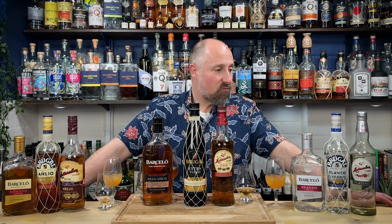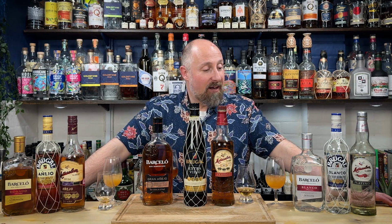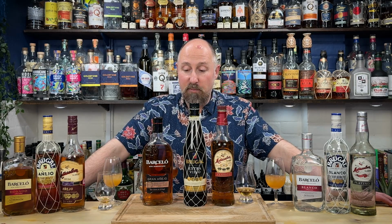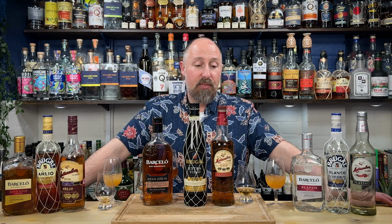I am struggling to justify where these fit in the market, apart from local, and by local I do mean US as well, because that's just a trip across the Caribbean Ocean. So it's going to be a damn sight cheaper there than what it is here. So the price does come into it. If you're paying like $18 in the US for these rums, which is going to be 14 pounds UK, that's the price we're talking about, then there is nothing wrong with these.